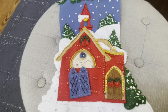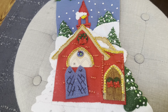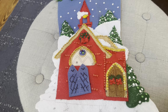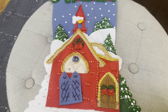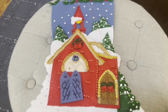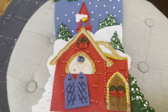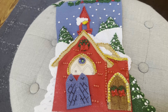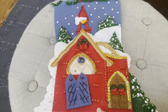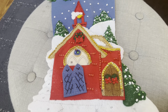Alrighty, so here is the stocking that I'm doing for my mom. And it's gonna be a surprise. I'm gonna have it hanging up on my mantle on Christmas morning when she comes over, because she always comes over and we cook breakfast. We don't have little kids, so it's not really exciting anymore. But anyway, I still invite her over, and I wanted to have this hanging up because she doesn't have a stocking that we hang up for her.